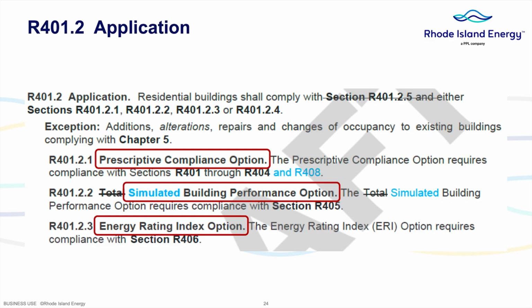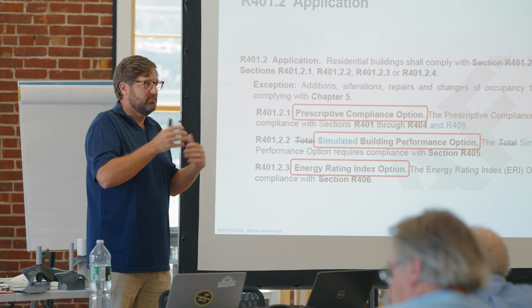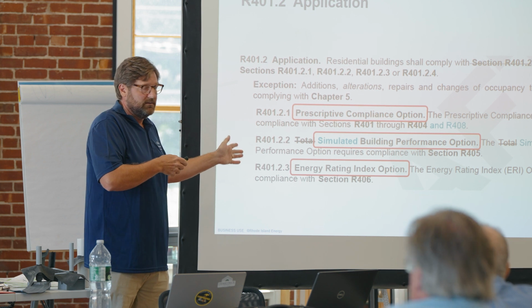The 2024 draft, again, they changed it to simulated building performance and the ERI index option. I'll explain how these work. This is how energy compliance works in Massachusetts, in New York, in Connecticut, and some other states. This is how you do it.